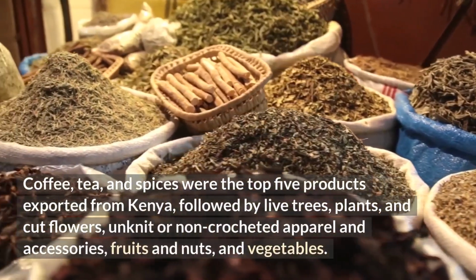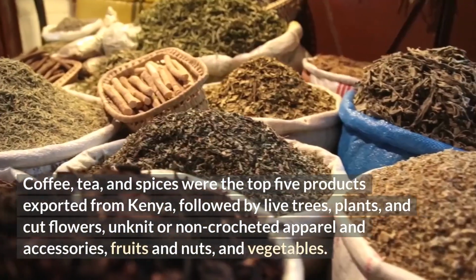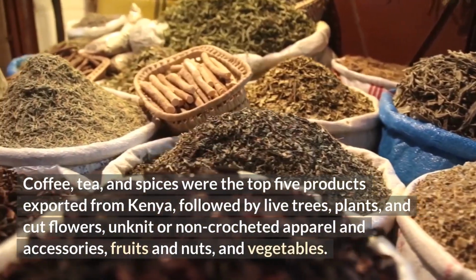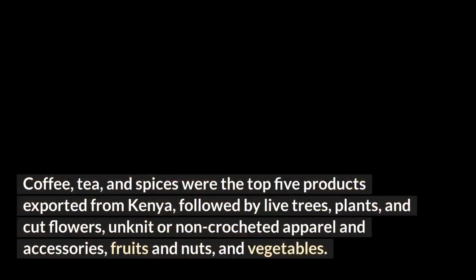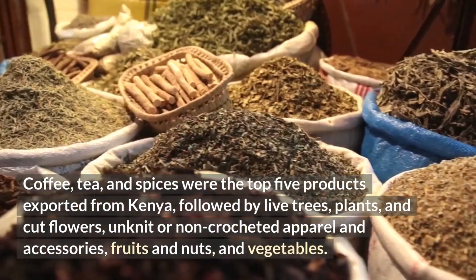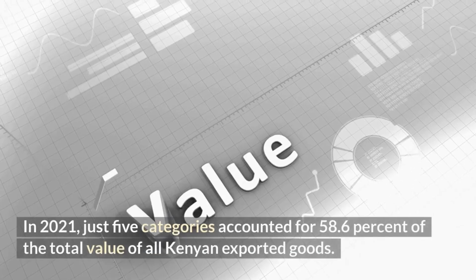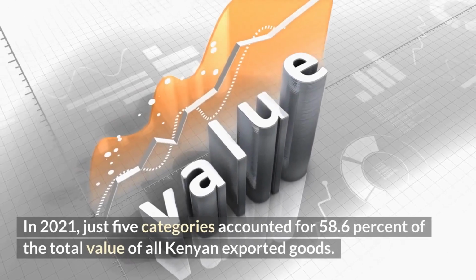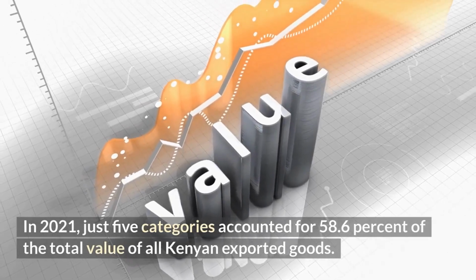Coffee, tea, and spices were the top 5 products exported from Kenya, followed by live trees, plants, and cut flowers, unknit or non-crocheted apparel and accessories, fruits and nuts, and vegetables. In 2021, just 5 categories accounted for 58.6% of the total value of all Kenyan exported goods.